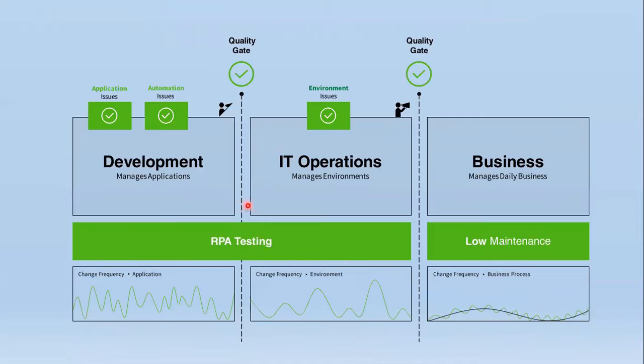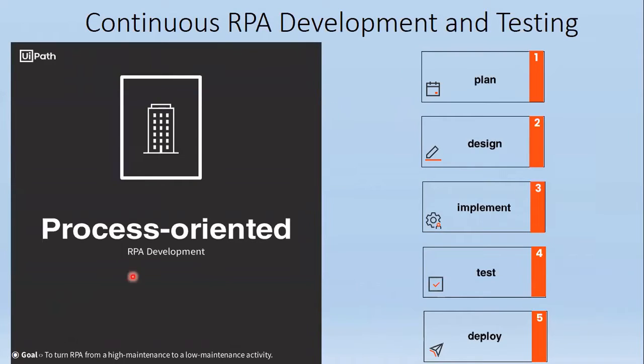So this is again that development and IT operation issues, like environment related issues and development related issues or application related issues, can still be avoided due to RPA testing. Whereas if there is any business related issue, then of course it comes under low maintenance, which means it does not require a lot of maintenance and still can be tackled.